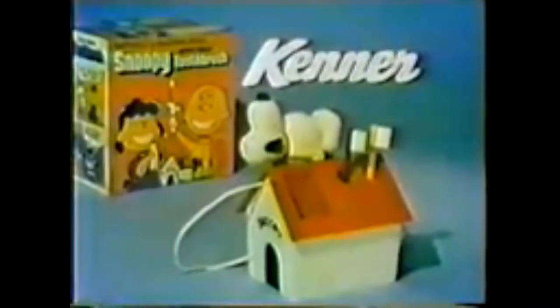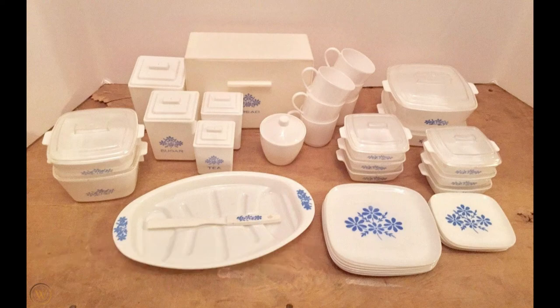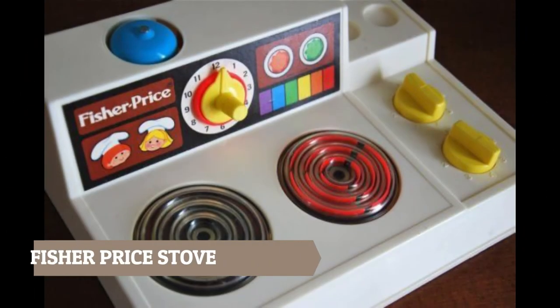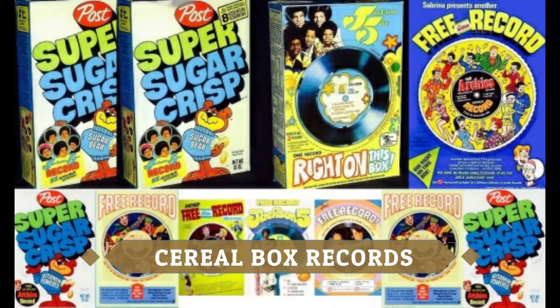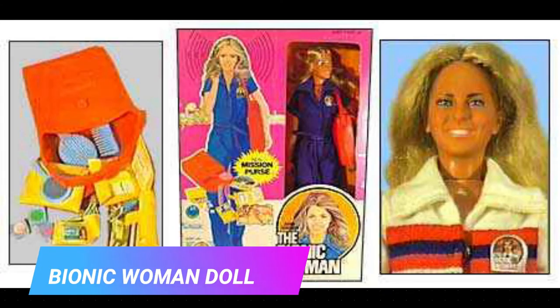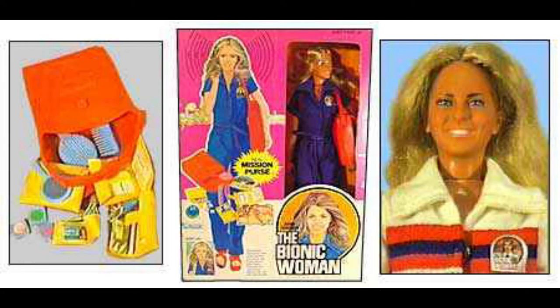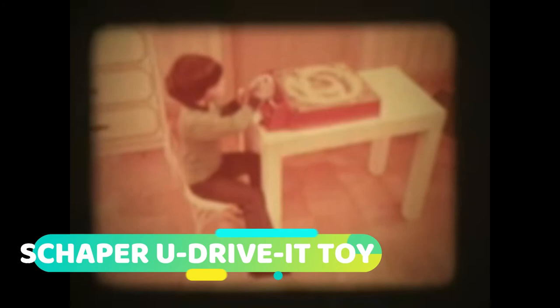Happiness is a battery-operated... This is Shoppers, you drive it. Batteries not included.